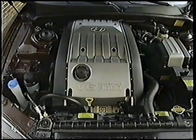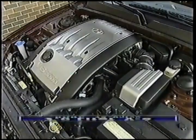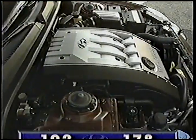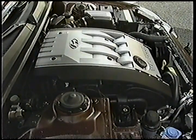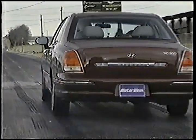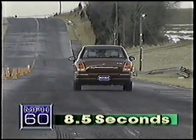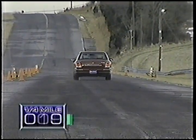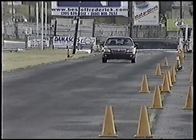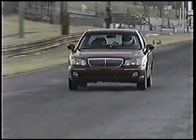Unlocking the XG300 on the road is by way of a 3-liter double overhead cam 24-valve V6, the Delta Sigma. It spins out 192 horsepower and 178 pound-feet of torque. This cast iron block, aluminum head 6 is smoothed by a tuned balance shaft, hydraulic engine mounts, and a variable intake system. Although not as potent as the V6 power plants found in the TL and Maxima, the XG turned in a respectable run to 60 of 8.5 seconds and a quarter-mile time of 16.5 seconds with a speed of 86 miles per hour. Despite a weak launch, there is plenty of power in the mid to upper power band range, reflecting the XG's torque peak at 4,800 RPM.